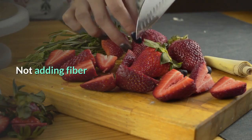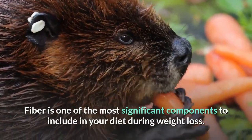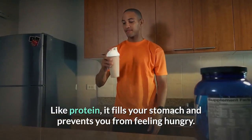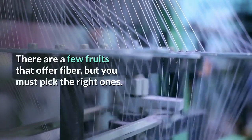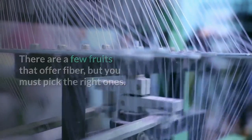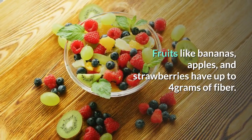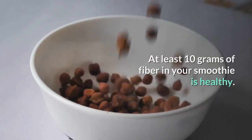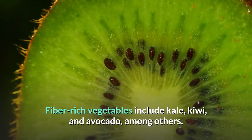Not adding fiber. Fiber is one of the most significant components to include in your diet during weight loss. Like protein, it fills your stomach and prevents you from feeling hungry. There are a few fruits that offer fiber, but you must pick the right ones. Fruits like bananas, apples, and strawberries have up to 4 grams of fiber. At least 10 grams of fiber in your smoothie is healthy. Fiber-rich vegetables include kale, kiwi, and avocado, among others.